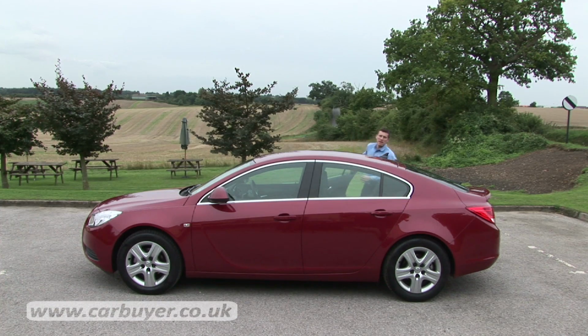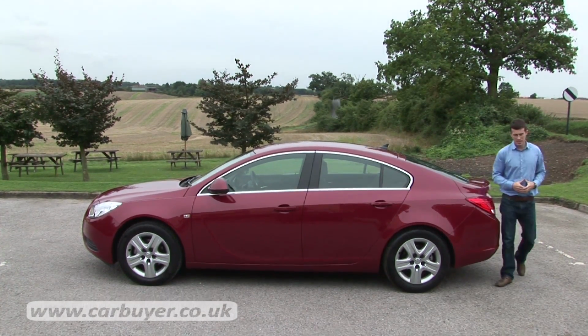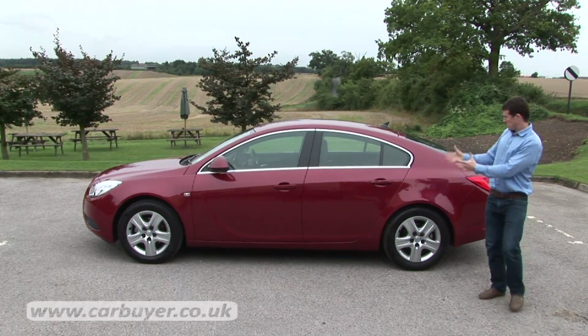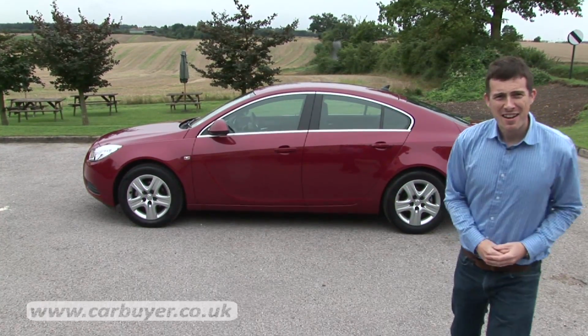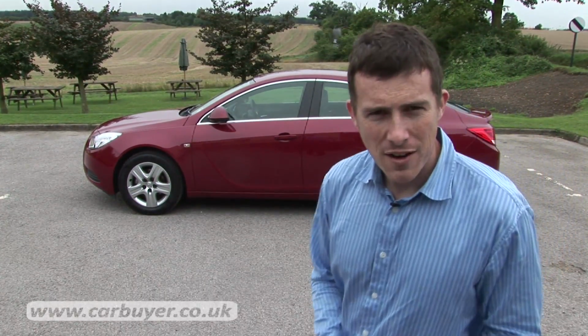And finally, there's the matter of depreciation, because the Insignia won't hold its value as well as a VW Passat, but then you may not want to sell it anyway on account of its dashing good looks and the fact that it now comes with the peace of mind of a lifetime warranty.